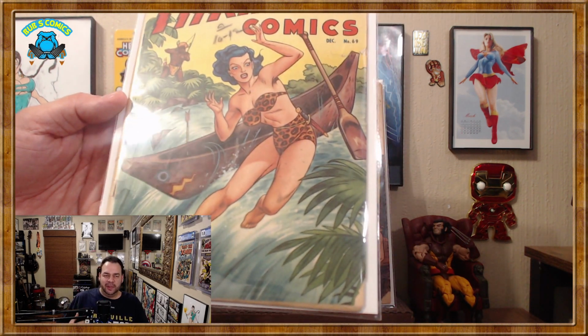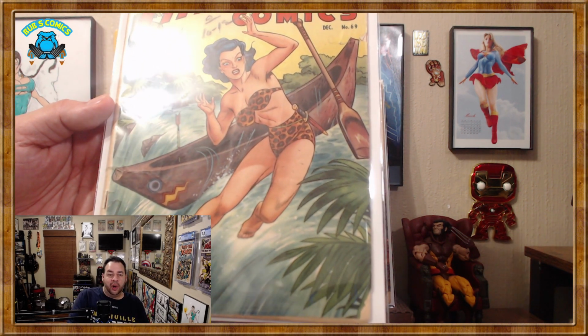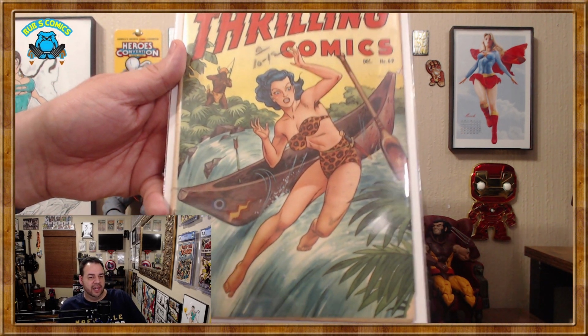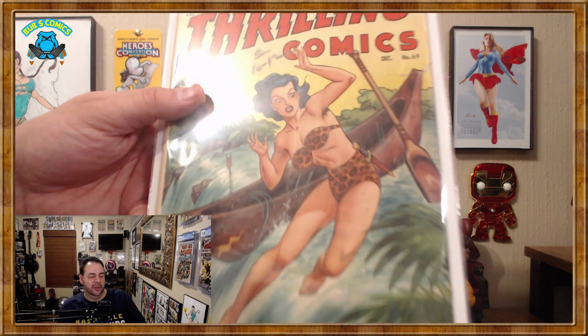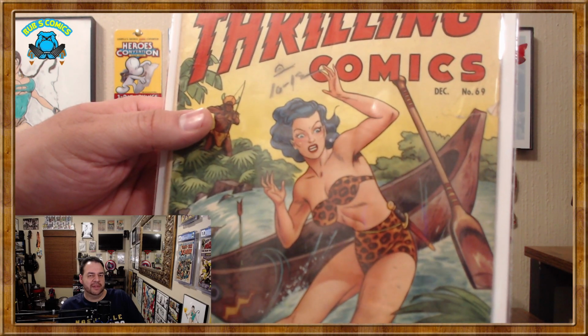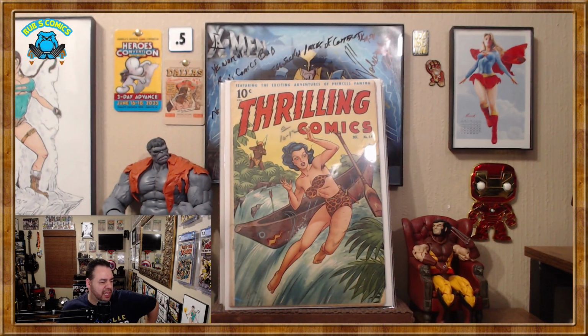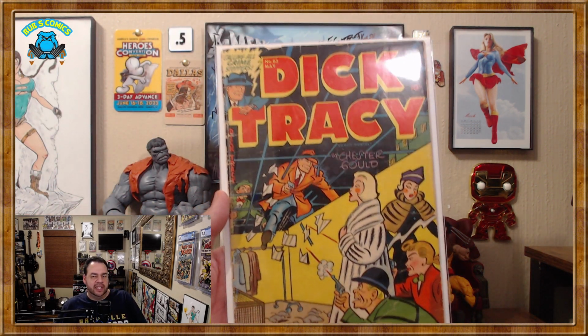And how angry would I have been with myself if I had seen the book for $400 and pulled the trigger instead of waiting till the end of the day and getting it for less than a quarter of that. I would have been so mad. Got a little bit of grease pencil, but it looks kind of like a date stamp, so it'll probably get left. Alex Schomburg doing some great work on Thrilling Comics number 69. All right, next up, some more Golden Age. Here is Dick Tracy number 63.